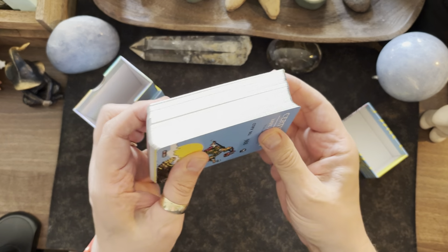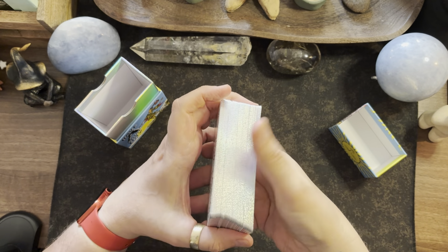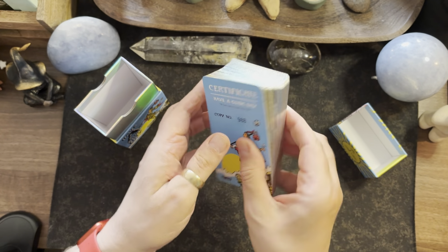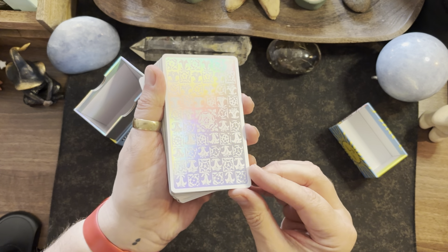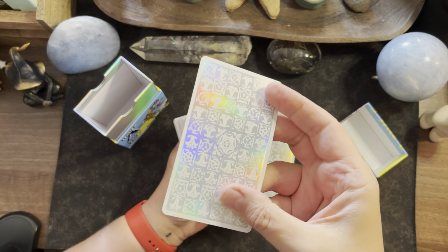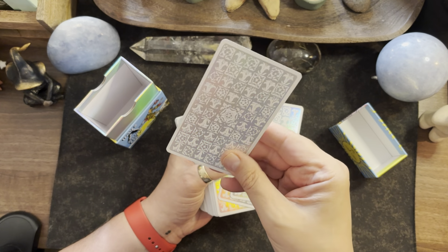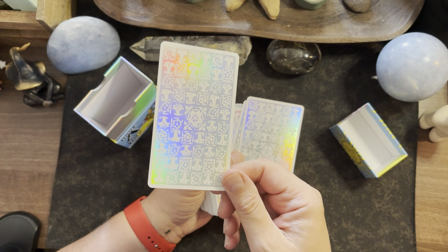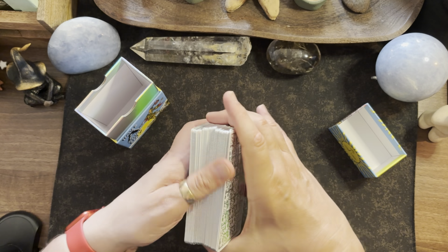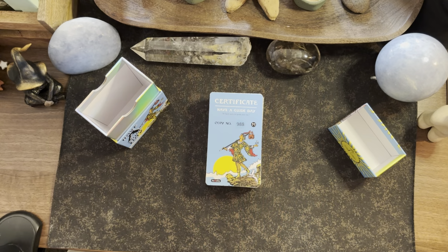So it's that speckled, let's turn some light on this, that speckled holographic silver edges. Oh, look at the backs. Wow, these are beautiful. Look at that. The Roses and Lilies design of the 1909, but gorgeous in metallic silver, and the edges are lovely as well. Let's bring the camera down a little bit.